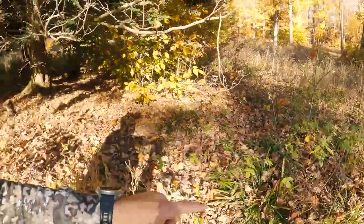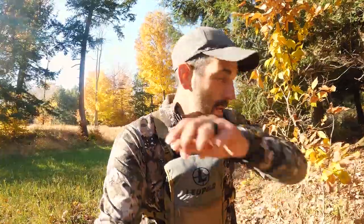I used the 40 pin, it looked a tad high, but he is gone. I had to raise up. The first time I raised up, there was this brush right in the way, so I had to scoot down a little bit more to get a clearing to be able to shoot. And he was facing right. He took off, he mule kicked, went that way.